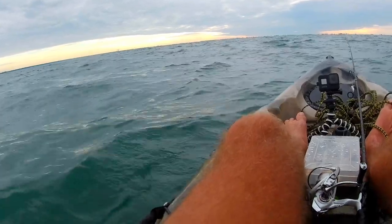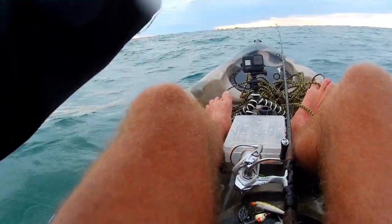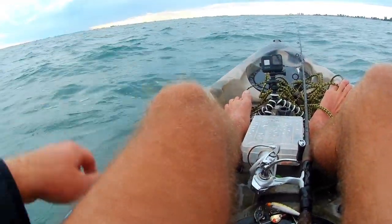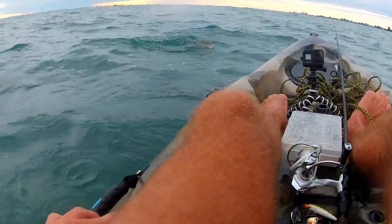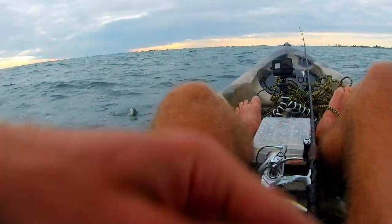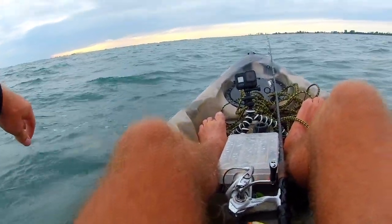He is just pulling straight down. I'll loosen up the drag a little bit. Don't want to break him off. First nice fish of the day. He's a little worried for a while, but oh, big smallie, big smallie. Dang, brother, get over here. Come here, buddy. Dang, he is fighting hard.